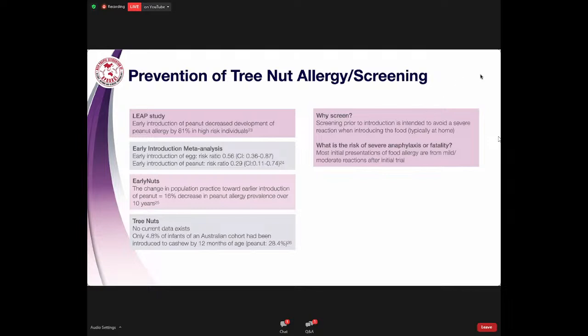So we screen essentially because we're intending to avoid a severe reaction when introducing the food. However, the question always remains, what is the risk of severe anaphylaxis or fatality, which is obviously a primary concern. But most of our presentations with initial food reactions are mild or moderate reactions. And I think that's always a dilemma.